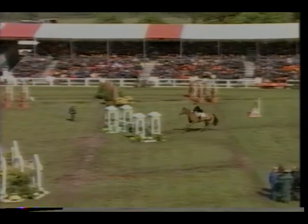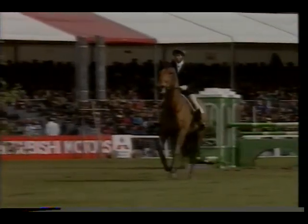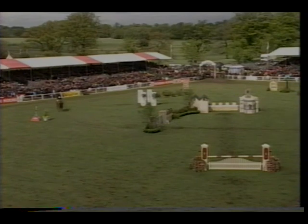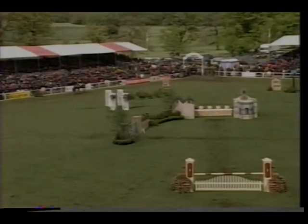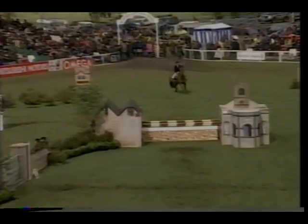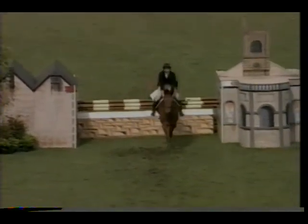Mary King and Star Appeal. Gosh, hasn't she had some moments in this show jumping arena? King William, one remembers, knocking poles flying. But this horse is more reliable. She's in third place after the cross country. She's got one fence in hand. She can have one down and still keep that third position.